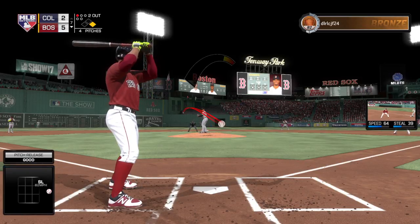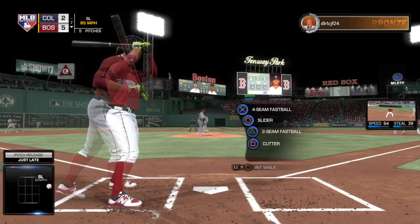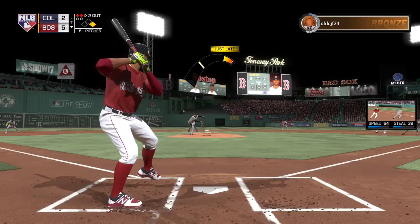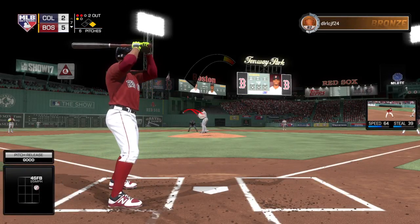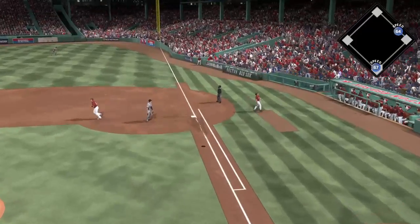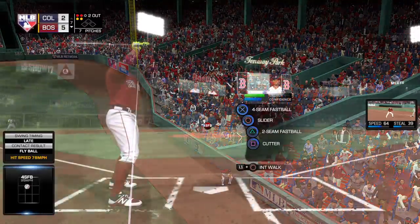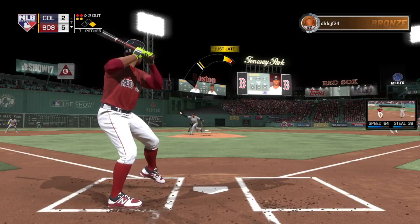Xander Bogaerts is in with 2 away as he takes a ball, 1-0. And he watches one miss outside, 2-0 now. So he threw the slider darting away to him 2 times in a row. Now I don't think he'll go for it again. I'm looking for something hard inside on this pitch. Well, that looked like a good pitch to hit right there. I thought he might be swinging 2-0, but that's what makes him such a good hitter. He's really zeroing in on his spot. He got the fastball he's looking for, but it wasn't in the location.